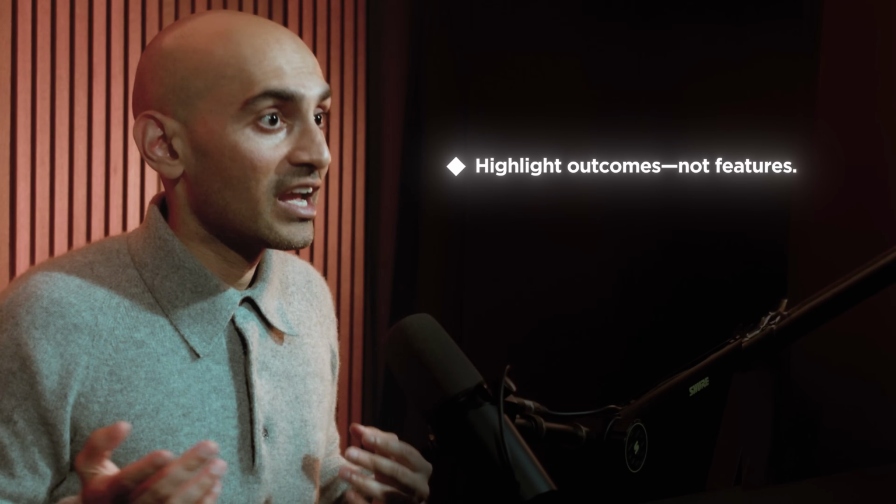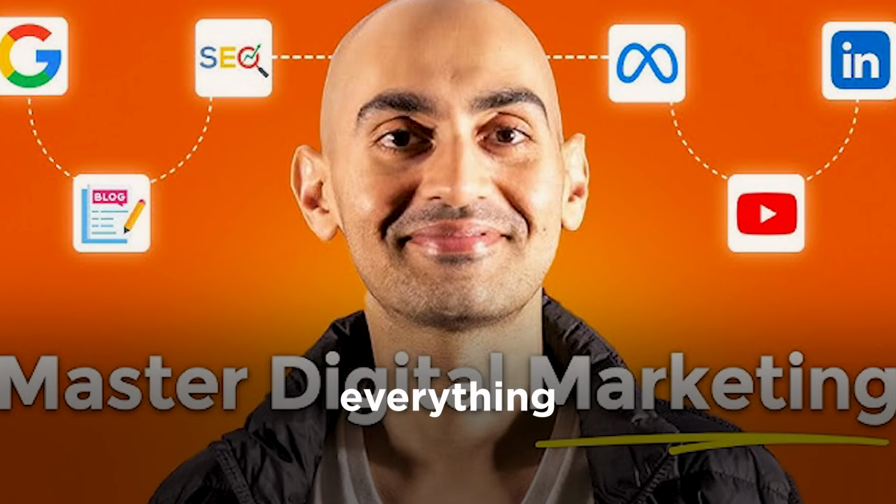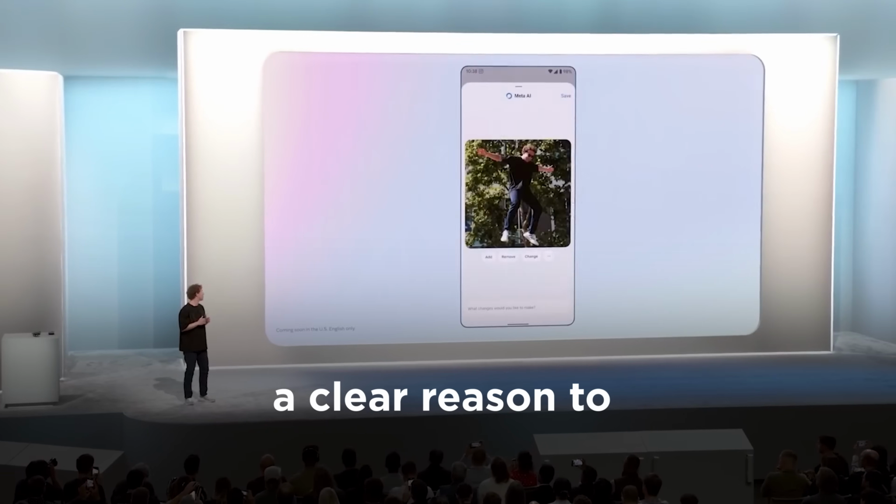Strong offers solve one urgent problem. When you're trying to create a good offer, you need to think about how you can solve one urgent problem. You need to highlight outcomes, not features, and differentiate with a unique value proposition. A killer offer makes everything cheaper and easier because it gives Meta's AI a clear reason to find your ideal buyer. Next, do this to copy winning ads to give yourself a head start.